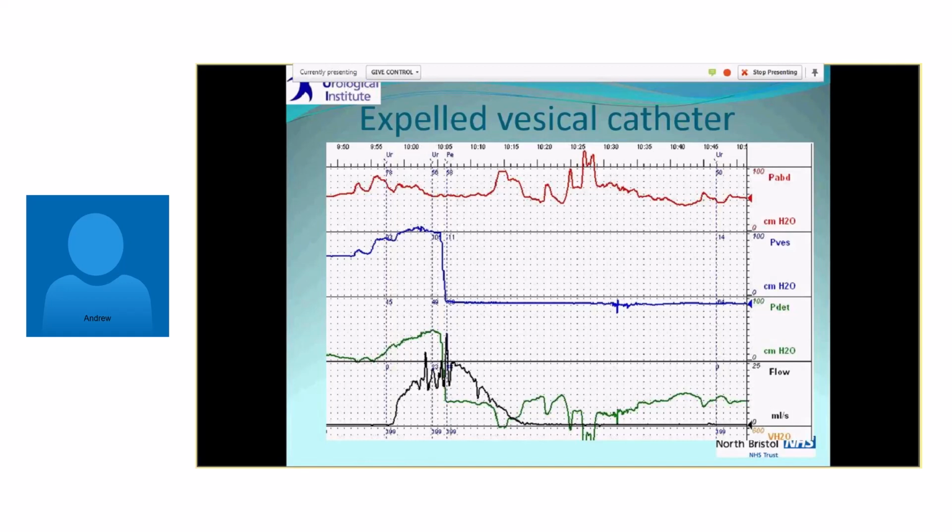And what's happened is that the pressure line has fallen out at the point of the red arrow here. The flow of urine, because in this case it's pretty good flow, has pushed out the catheter with the pressure. So the vesical line goes right down to some negative value. And in fact, you can see on the flow rate that there's been a spike in the flow as the fluid rushes out with that catheter all of a sudden.